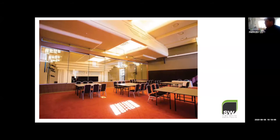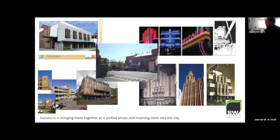But in the end, it's something that we're really proud of. Carpet's a reproduction of what was there, including these borders. And, you know, council love it. They're thrilled with us. So from the heritage side, the reconstruction part was fairly straightforward.